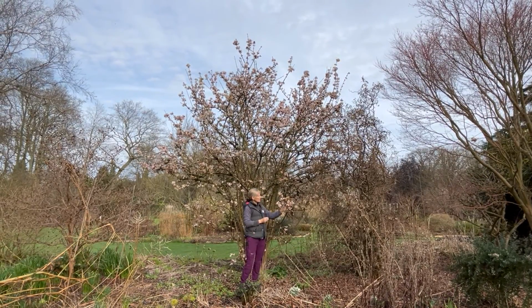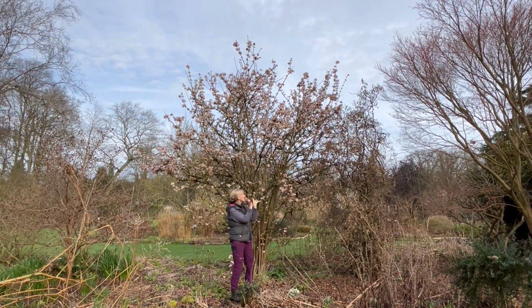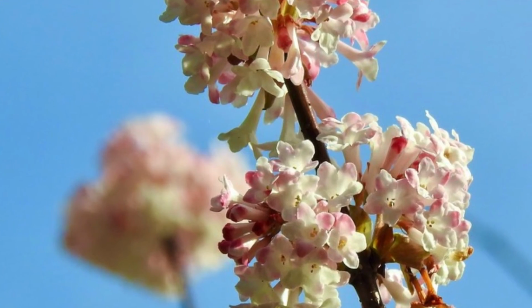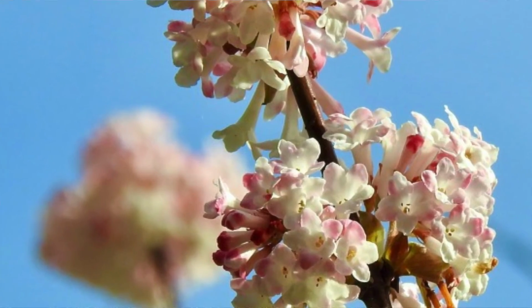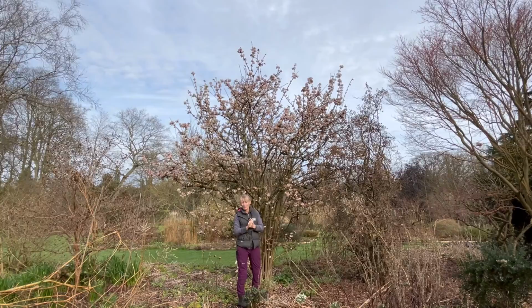It is sweet enough. The flowers on Deben start with pale pink buds opening to this white and sort of give a cloudy, pale pink appearance compared to Dawn, which is much darker. Whichever one you choose, they both have a beautiful scent.